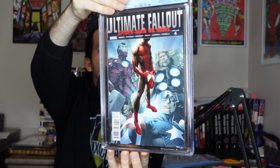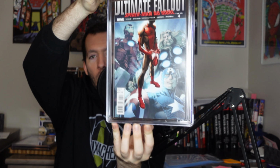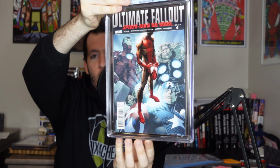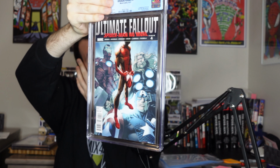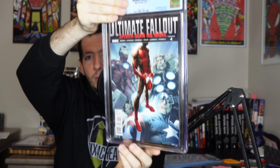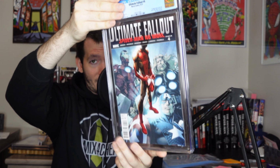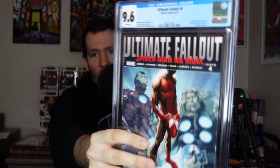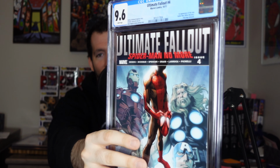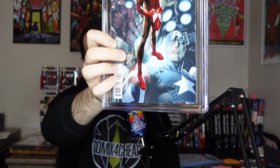Ultimate Fallout 4, first appearance of Miles Morales, the new Spider-Man. This one was sent to me. I think it was a 9.4 in the case. Cracked it out, gave it the clean and press, and it came back 9.6. Almost a 9.8. Almost. So close. Still, gorgeous book to have.